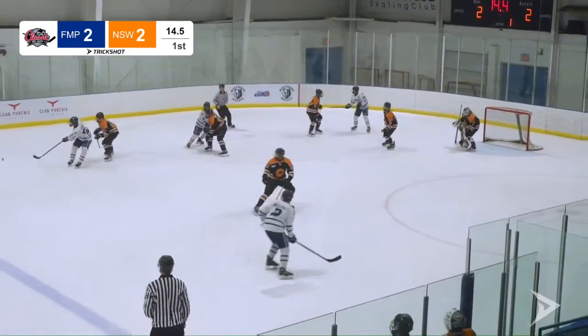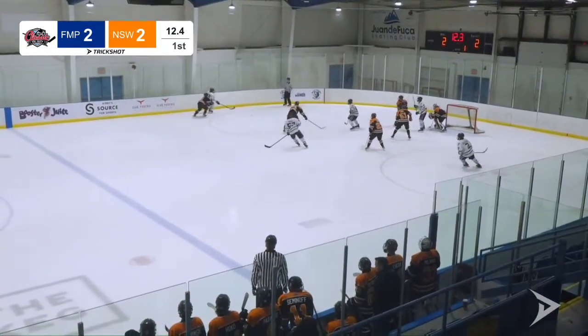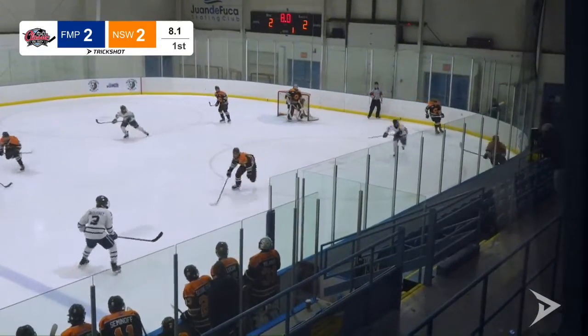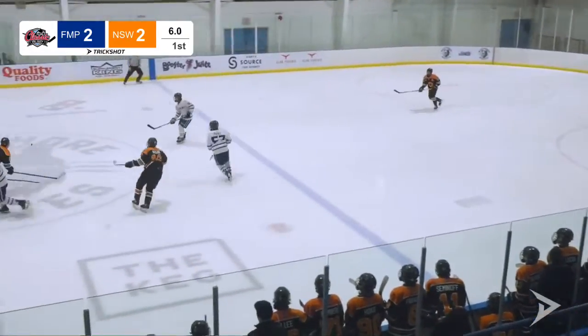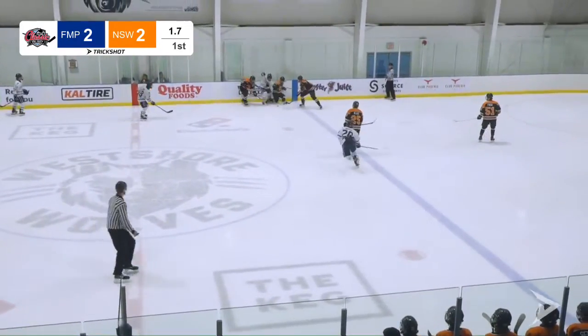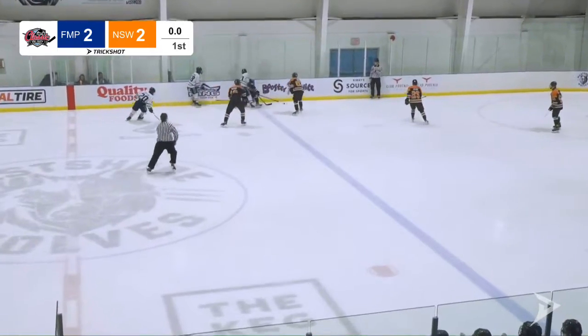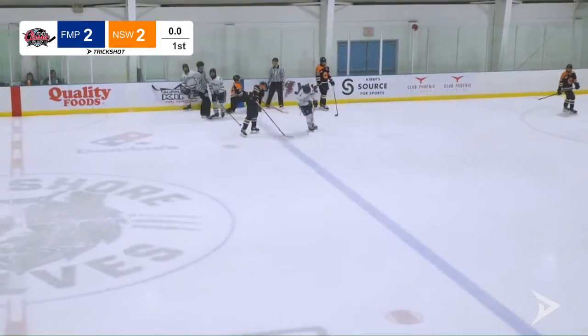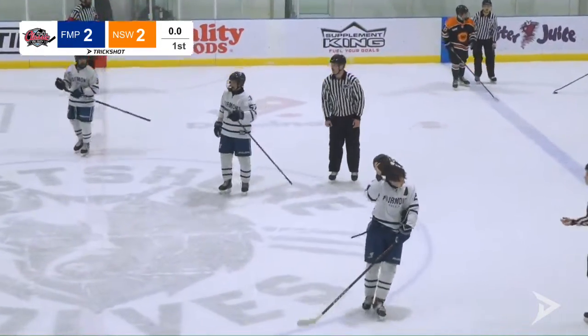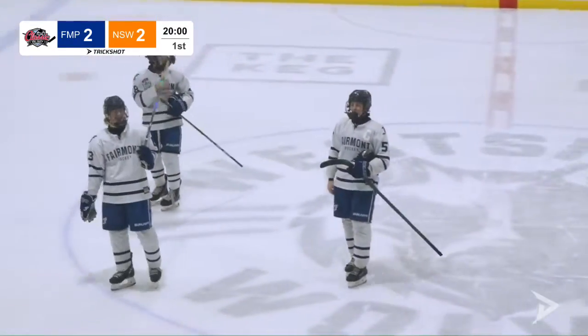Thanks to Jonathan Gomez. And off the draw, up to the point. Here's Rowe. Throws one in front. Tipped, and it just goes wide. Gomez and Bieksa both in front, trying to get it. McCloy tied up. Parks can't jam it forward. Gomez barely got it across the line. Final buzzer sounds, and that'll do it for the first period. 2-2 your score through one.